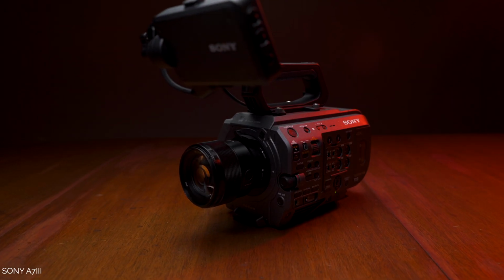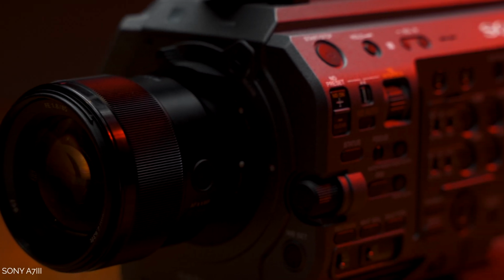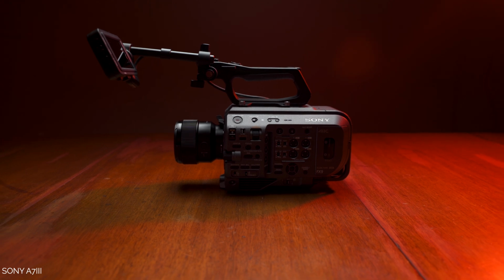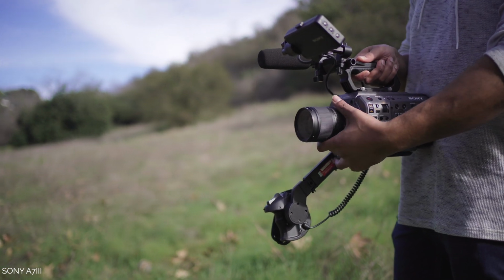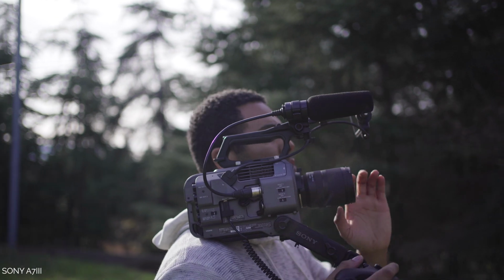Now, I've been really excited about the Sony FX9. I've been tracking every video that's coming out about the camera. I've tracked all the reviews and user reviews and all of that stuff. I'm really excited about this camera, and there's a couple reasons why. For one, it's a full frame cinema camera. I've been waiting for a full frame cinema camera since the days of the Canon 5D Mark II.